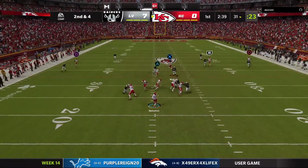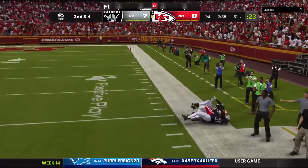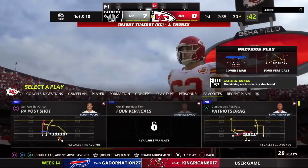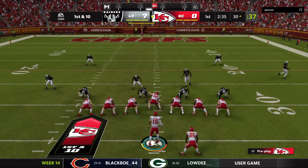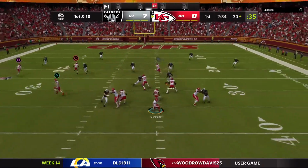Shotgun snap to Mahomes. Going top shelf for Smith-Schuster. And that's caught inside the 35. And they'll get this to the 30-yard line before crossing over out of bounds. Well, partner, I'm not sure how this drive's going to end, but how about the way they flip field position there? A nice attacking play that picked up a heck of a chunk of yardage.